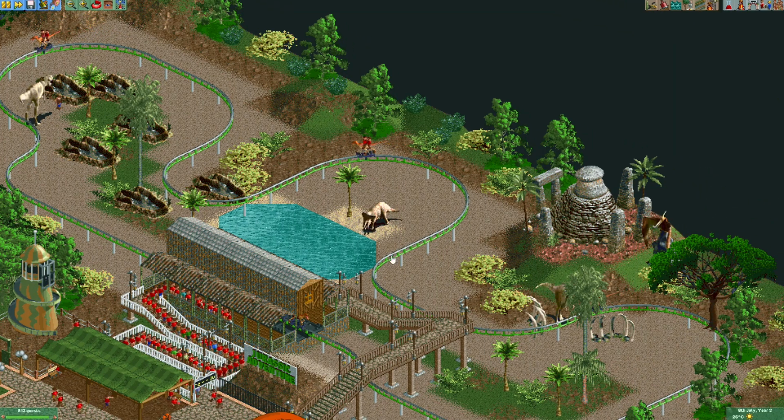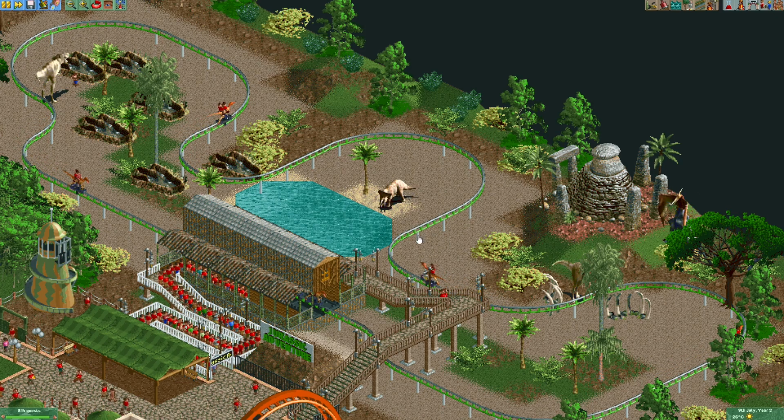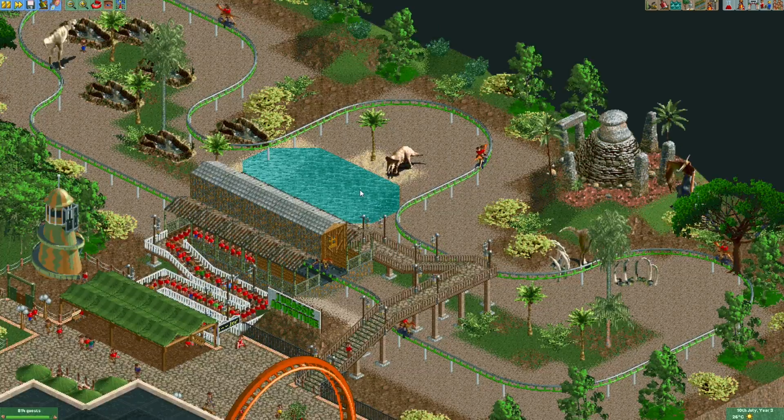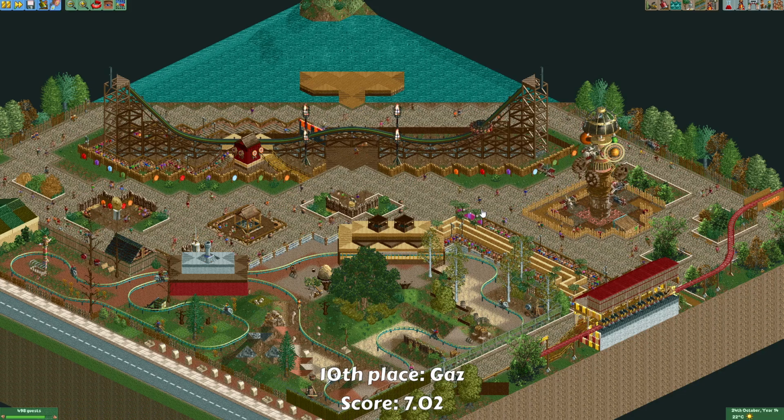I do think, well, since this ride has quite a bit of straight track, LOL 69 definitely could have fit more of these track elements which actually make these raptors rock back and forth. So right now on most of this straight track they don't actually rock back and forth, so that definitely could have been improved.